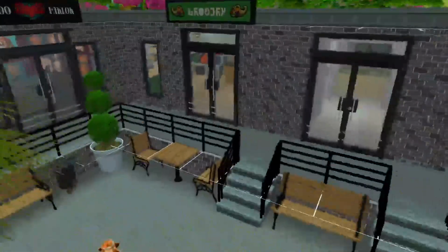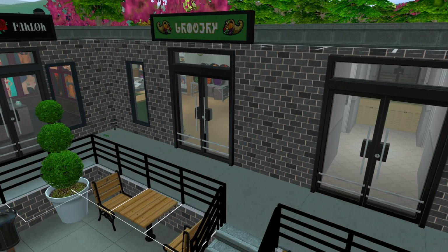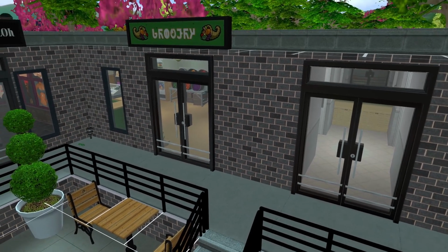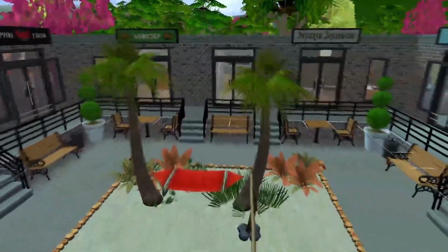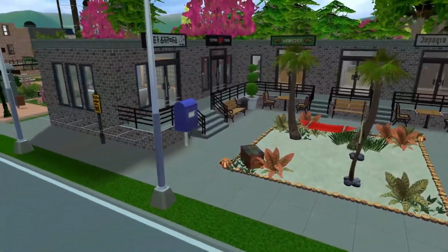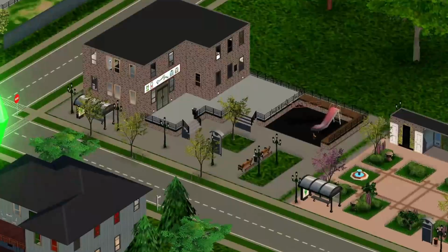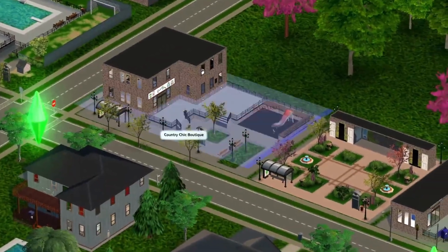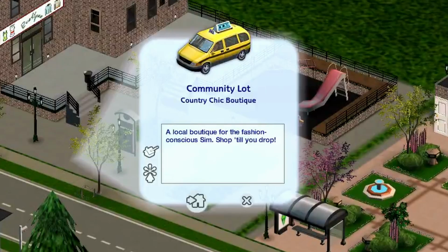Maybe somebody decides that we have a lot of nature Sims in the neighborhood, so maybe somebody decides that they want to open a grocery store or sell their ingredients, and then we could either renovate or close this and put something else here. There's a lot of things that you can put in these spaces. It was very hard for me to decide which 6 to start with, but there are a lot of opportunities for us to expand this or change it in the future. The next lot that we're going to be visiting here on the main strip is Country Chic Boutique, a local boutique for the fashion-conscious sim.